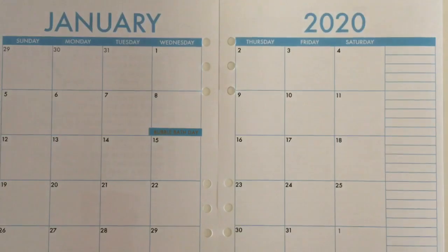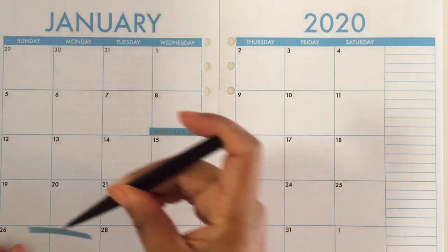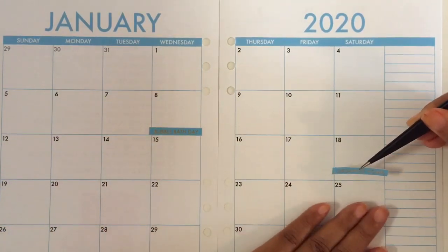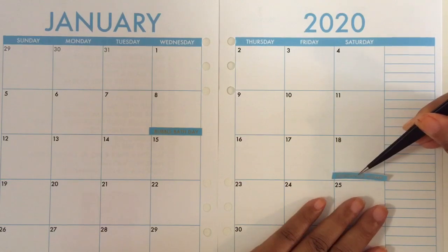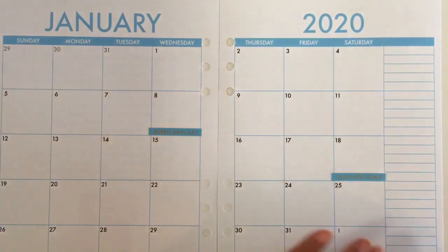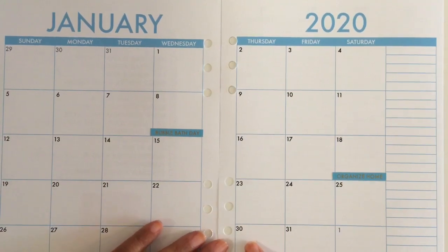And I already showed you guys my organization plan, my decluttering plan for 2020. So I'm actually going to put that here on Saturday the 18th. Even though it's on the 14th, I'm absolutely going to hang out at home on the 14th. And that's the day that I am going to do my bathroom declutter. So we'll put the Organized Home Day sticker there.